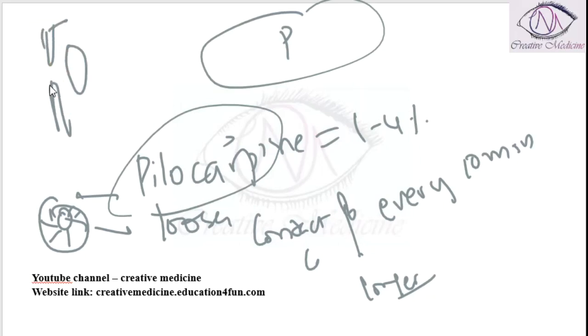As a result, the iris will move away from the lens, and thus the pupillary block which is produced is removed with the help of these myotics. And because this will move up and the block is removed, the iridocorneal angle will also be freed.